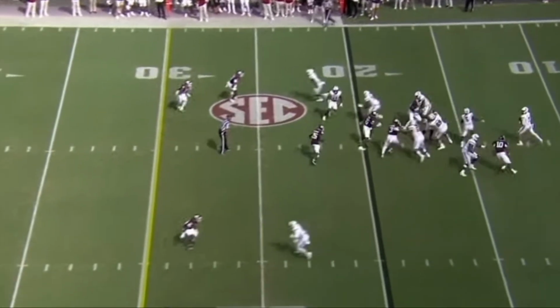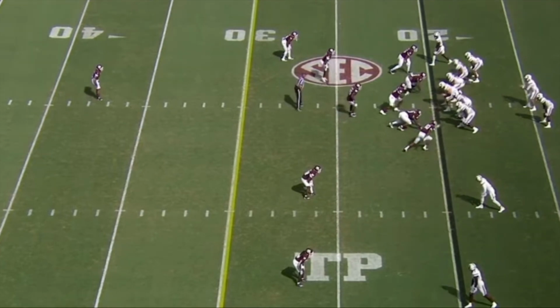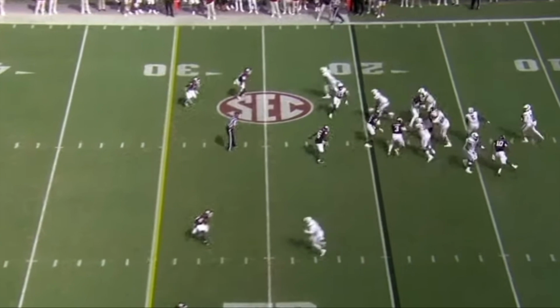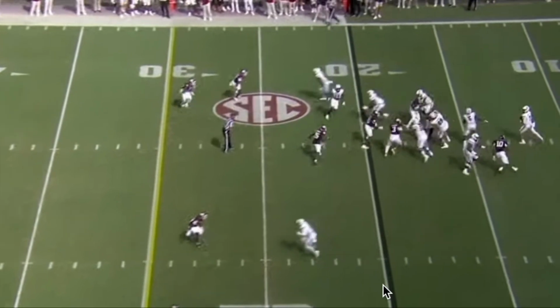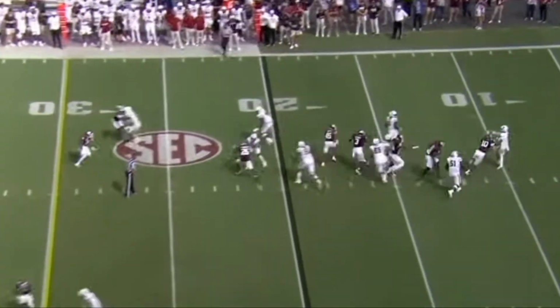And Cooper reads this, again, perfectly. Now, remember, his job is to spy on Spencer Rattler. And yet, spying on Rattler, it does help him get to this play. But he still reads it as soon as right about there is when he sees it. He's like, you know what? Rattler going to hold this ball. He's getting rid of it. And he gets his eyes on Dakereon Joyner. And then Cooper just runs him down. Whoa. I mean, look at him close.